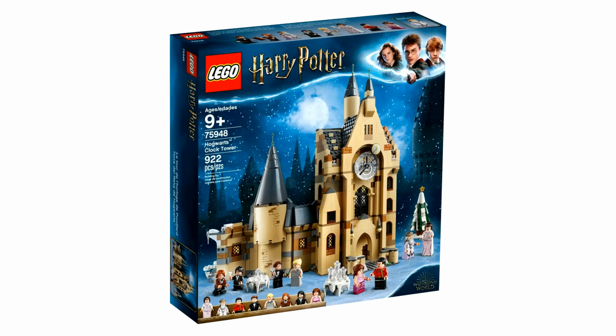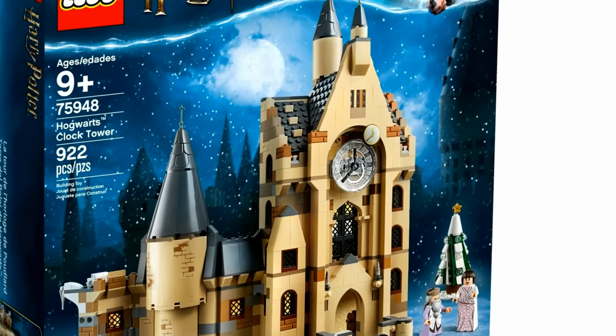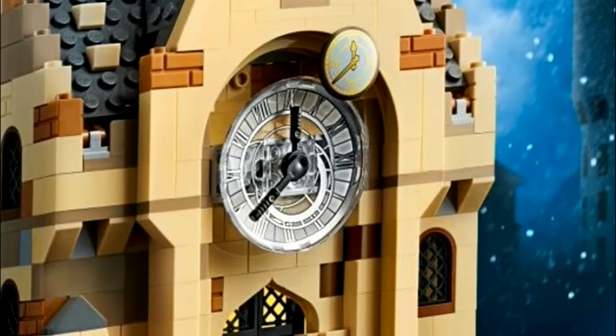We're not talking about the advent calendar this time, but rather just one of the mainstream sets that came out. This is the Hogwarts Clock Tower set, and yeah, it's a clock tower, but something's wrong with this clock. Can you identify what's wrong? Yeah, it's completely rotated the wrong way. You'll notice that the number 12 is actually where the number 3 should be, and therefore at the very top where number 12 should be, there's the number 9.